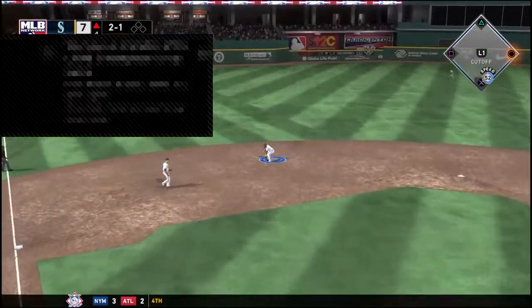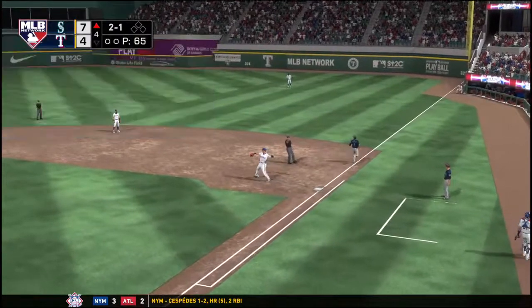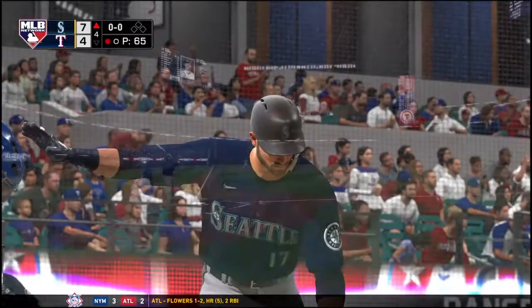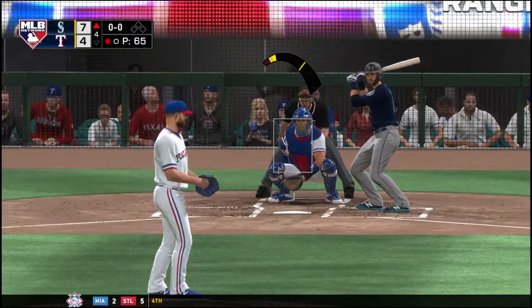Now a swing and a bouncing ball for Elvis at short. Scooped up on to first, so a good bounce back pitch there as he gets the ground ball for the first out. Next for Seattle, Mitch Haniger. Already a home run and a double for him in this one.